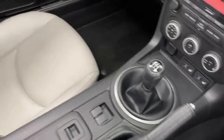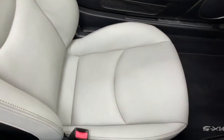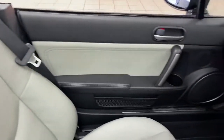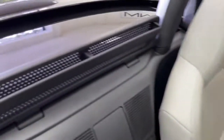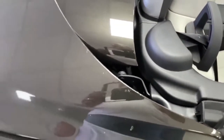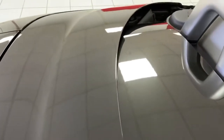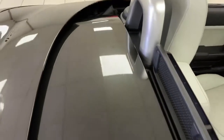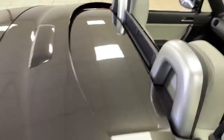5-speed manual box. Passenger seat, really nice. And passenger door card, nice. Does have the little wind deflector there, and while we've got the roof down, you do get a few stone chips along this edge. It does happen, but otherwise lovely roof and paint in good condition. Always looks well. These LED lights, they don't do cars any favors, but this one not showing too much in the way of age.